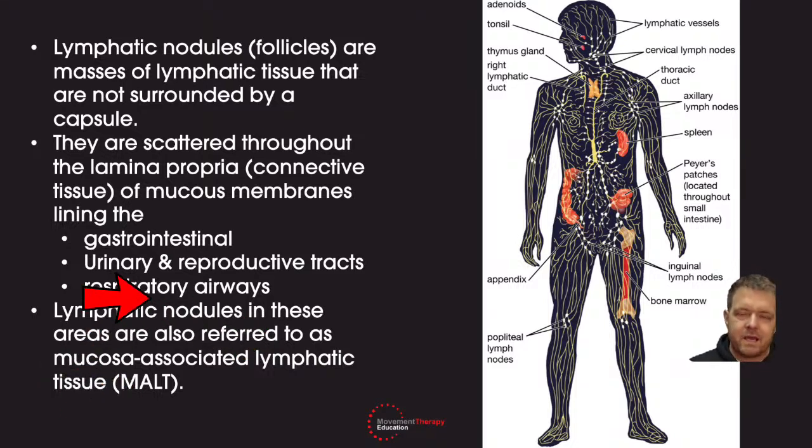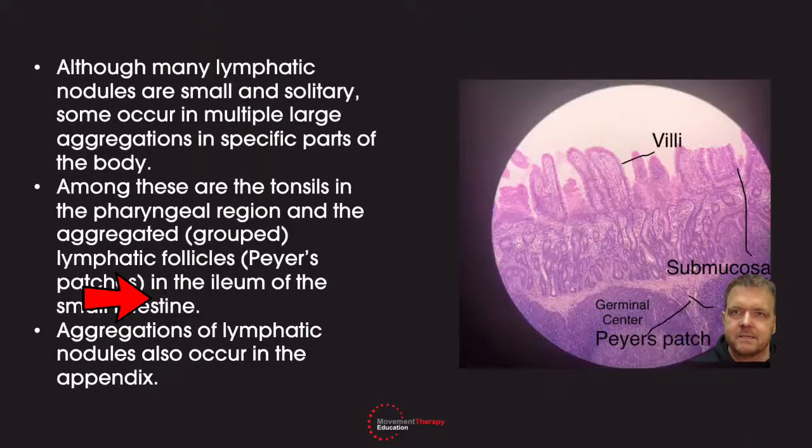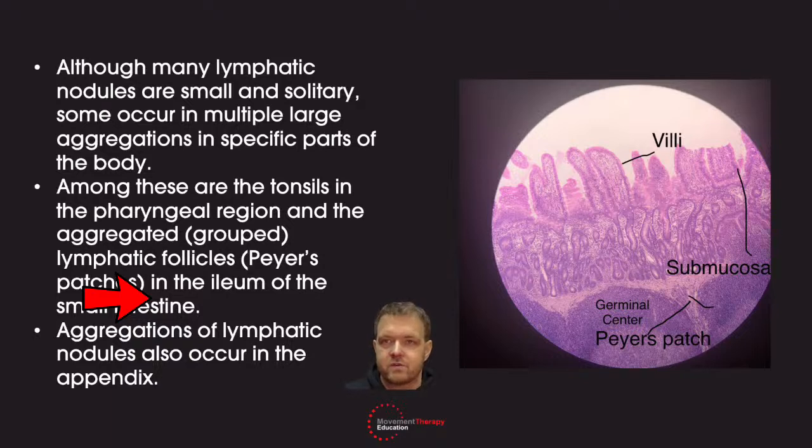So a bit different in structure to lymph nodes because of that there's no capsule. Same with the spleen. The spleen has got a capsule. There's no capsule with these. So this is why they're differentiated. So this is in the gastrointestinal tract, and there's something called Peyer's patches, which are this area here. So this is a microscopic view of them.